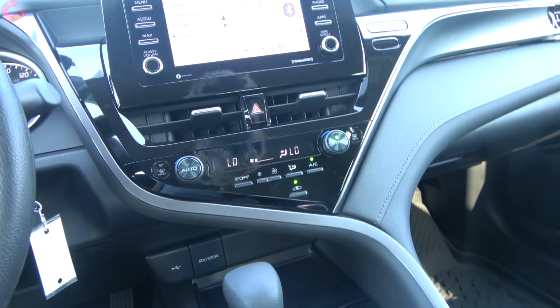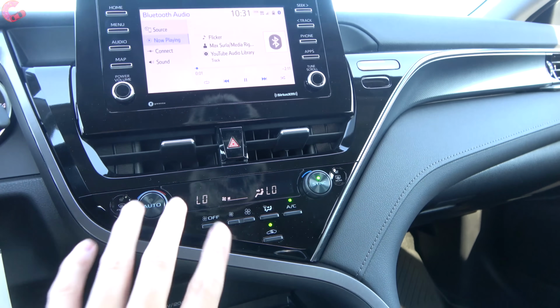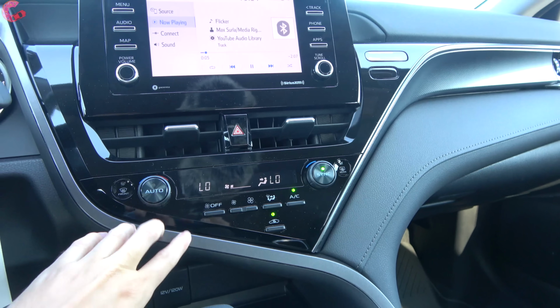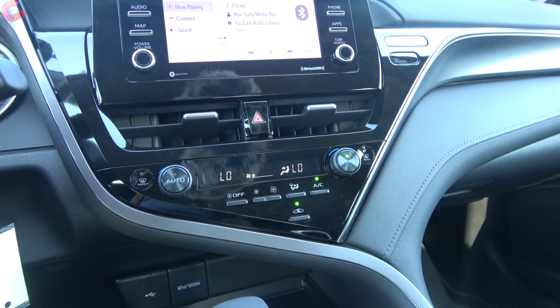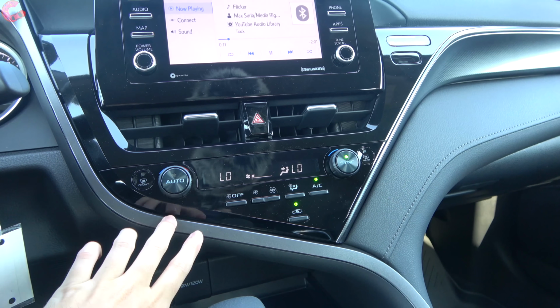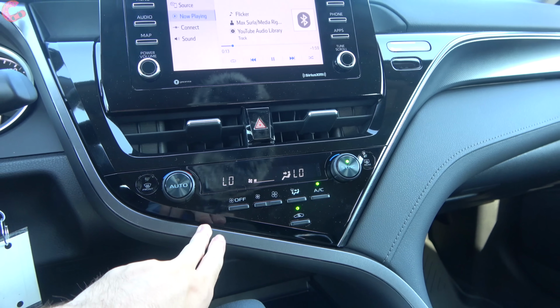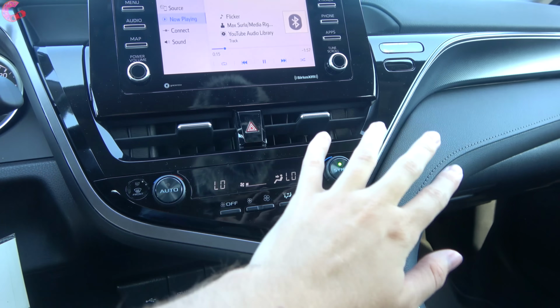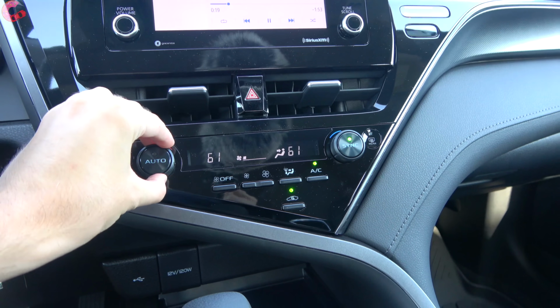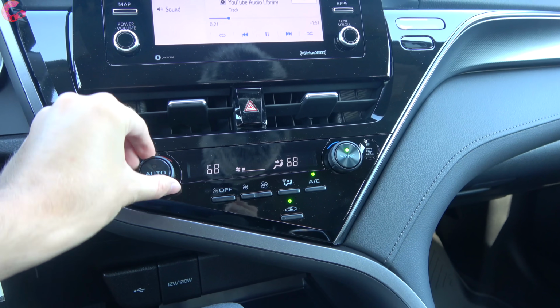But now I want to take our attention to one of the important 2022 updates, and that's the fact that we now have a dual zone automatic climate control setup even on the base LE trim level. So previously the LE had manual climate control, the SE had a single zone automatic. Now, just across the entire board is going to be this dual zone automatic climate control setup. That's a nice touch, especially at this price point.